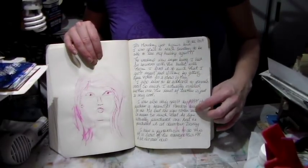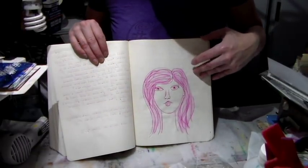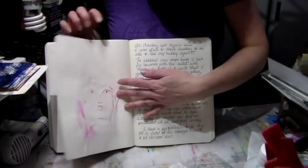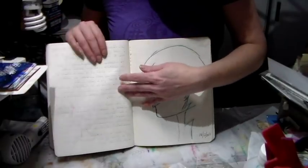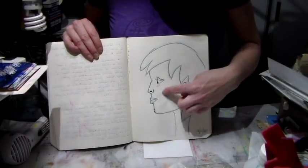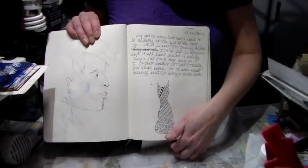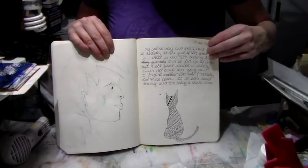See, here it bled more because I really did use more water here, and I shouldn't have. I regretted it afterwards, but that is life. And then here's a side profile. Didn't really like it. And I added that, which I really regretted afterwards. Then I did a cat doodle. I have fun doing that.